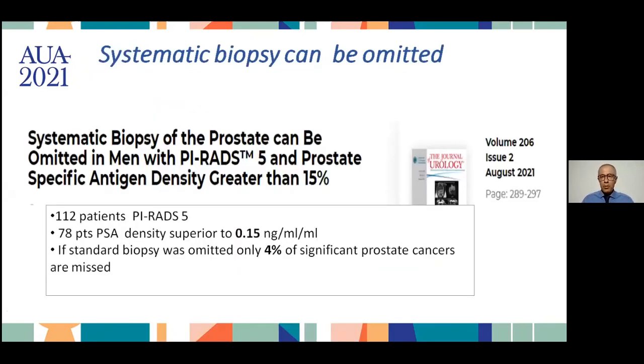Can systematic biopsy be omitted? This study shows we can omit systematic biopsy in men with PIRADS 5 and PSA density greater than 15%. If the PSA density is superior to 0.15 ng/mL², if standard biopsy is omitted, only 4% of significant prostate cancers are missed.